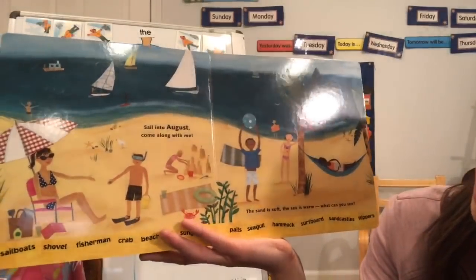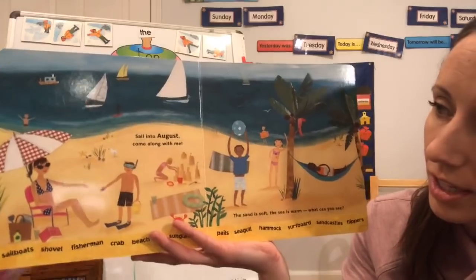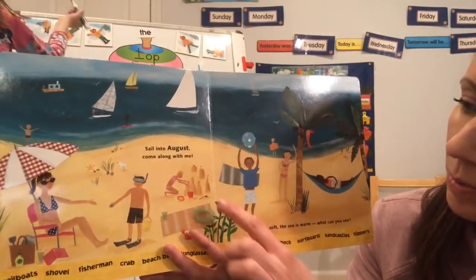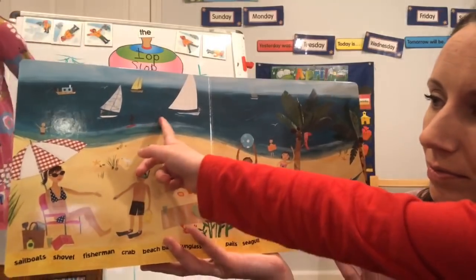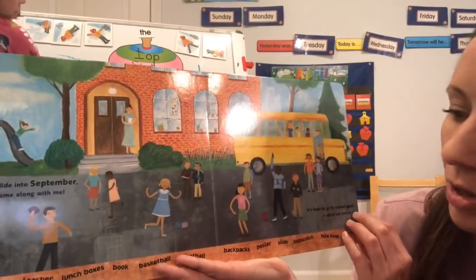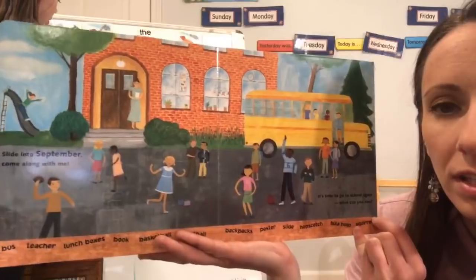Sail into August. Come along with me. The sand is soft. The sea is warm. What can you see? Sailboats. Sailboats in the water. And people building sand castles. Someone surfing. Slide into September. Come along with me. It's time to go back to school again. What can you see?